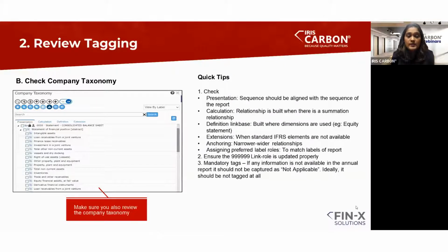And of course, there are certain concepts which are not available in your ESEF taxonomy. For that, the issuer has to define custom concepts, which are known as extensions, for each and every financial statement. And all those custom concepts should be linked to an ESEF concept by way of wider or narrower anchoring. So these anchoring relationships also need to be verified when you are verifying the company taxonomy. A bit complex, but very easy to remember and to verify when you are looking at the company taxonomy structure.